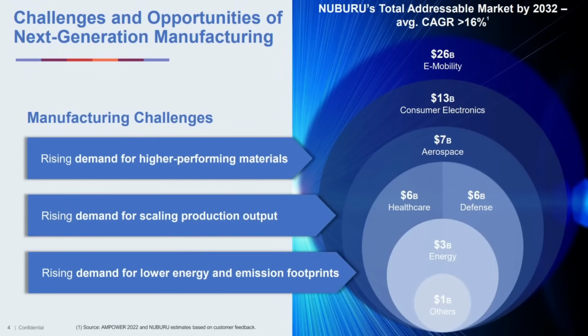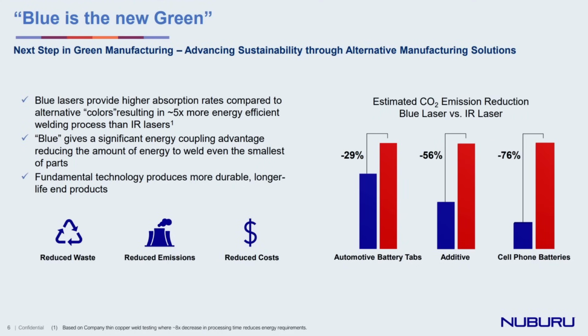So taking a quick look at the investors' presentation, we can see that Nibiru already have a huge addressable market in place. Within consumer electronics, aerospace, healthcare, and e-mobility stands as the largest market, at least for now. Their blue lasers are seen as the next step in green manufacturing, as they provide higher absorption rates and significantly reduce the amount of energy needed.